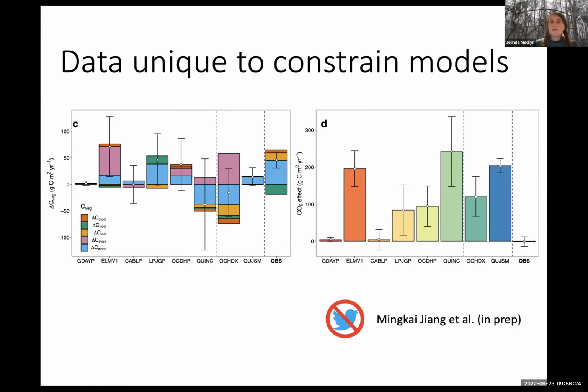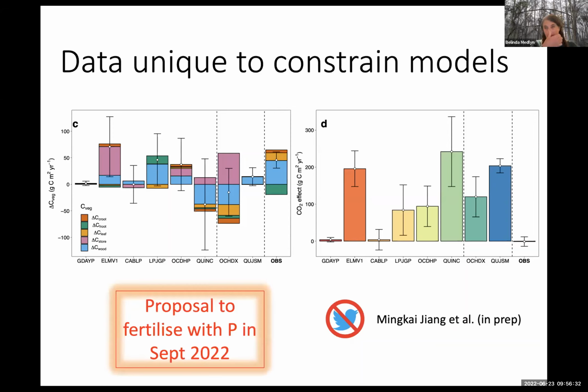We would like to be able to confirm completely that it is the phosphorus cycle that's limiting the CO2 response. So there's a proposal that's currently being considered by the university executive to fertilise 2 of the rings with phosphorus in spring, September, later this year, which will enable us to look more explicitly at the CO2 by phosphorus interaction.